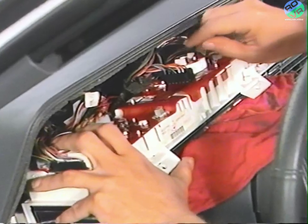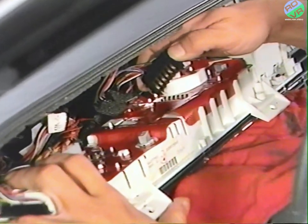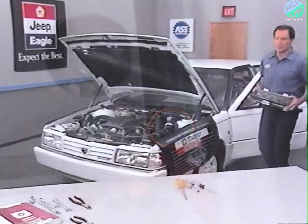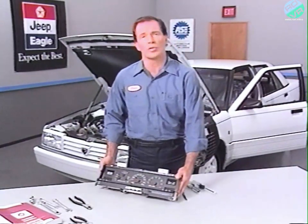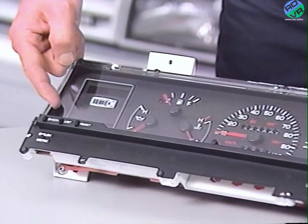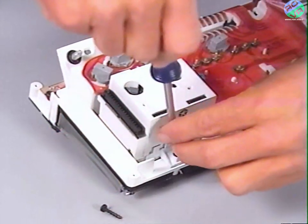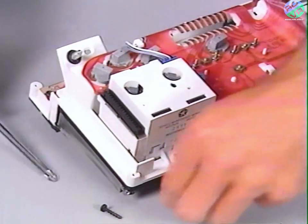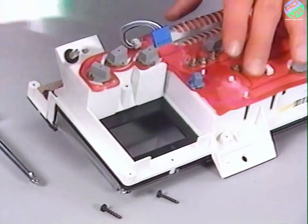It's very important that you pull the connectors straight off. Wiggling the connectors back and forth to get them off may bend the terminals, making them useless. The VMM, trip computer, and clock are all located in this removable cluster. The vehicle maintenance monitor is located on the left side of the cluster next to the fuel gauge. Loosen the two attaching screws at the bottom and top of the VMM. Then disconnect the electrical connector and remove the module.